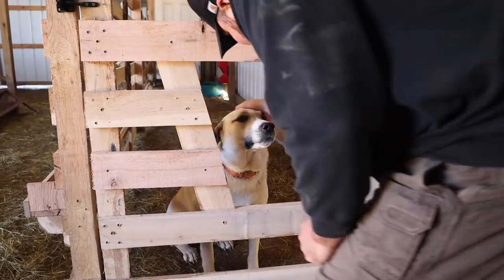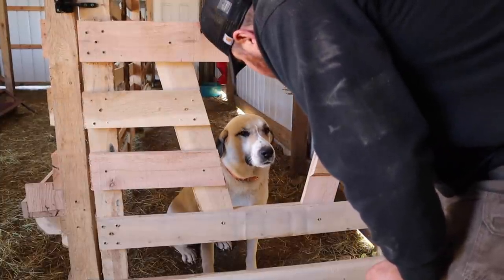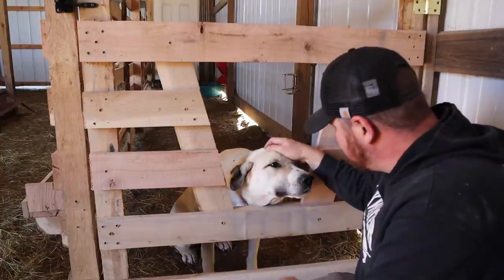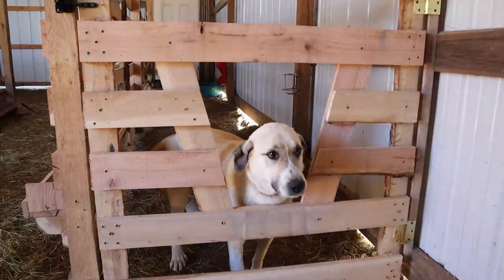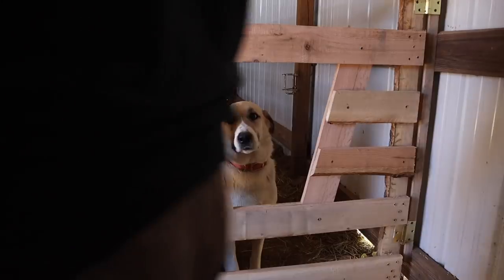Come here. Good girl. You're not in trouble. This is gonna be your, what do they call it? Not your safe space, but your own space, I guess. I can't think of the word for it. It's where you can get away from these goats. Come on. Come here. Got more treats. All right, I'm gonna walk over here and see what you do.